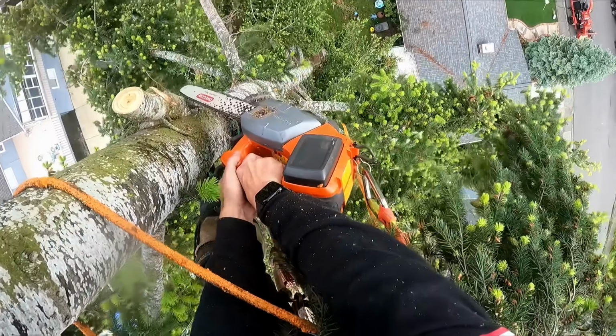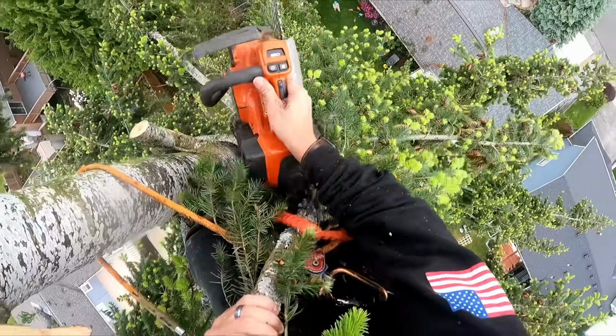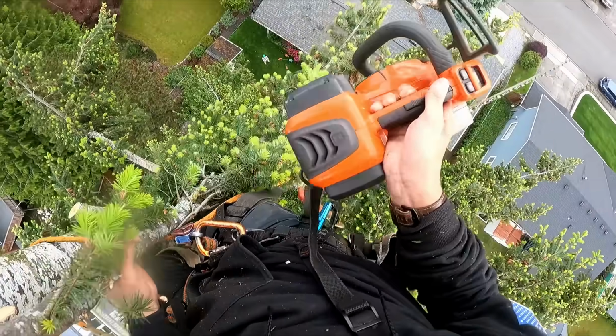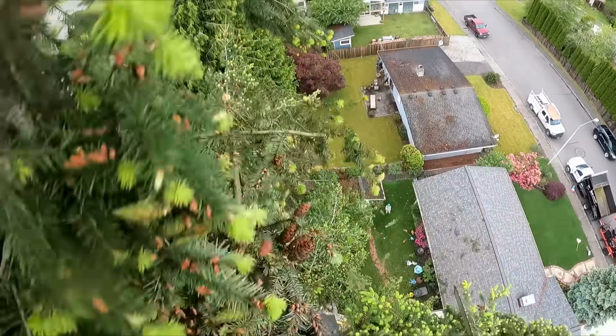Nope. It's crazy. Oh, I leaned on this branch and it snapped. That's fir for you. That was crazy.